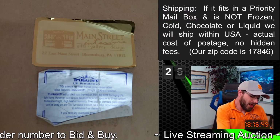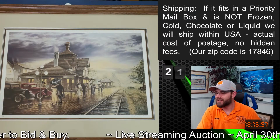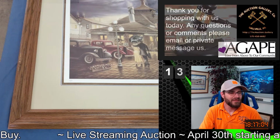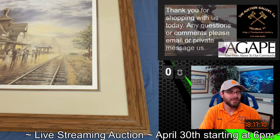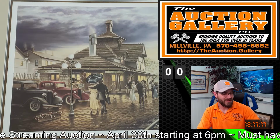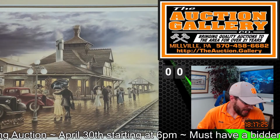Anybody else? 33 by 26 of the size. Number 12 of 375. We have 75 on the car, looking for 85. 75's on Lynch, guys, Lynch. Jeffrey Lynch. 75, looking for 85. Up next we have is another Jeffrey Lynch, the one with the white barns on it. 75's on, looking for 85, going once. Going twice. 75's on the bid, looking for 85, going 3 times.